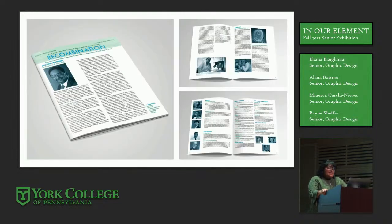Publication design projects like this one of a medical newsletter gave me a good insight of what my professional career could look like. Although not one of my most interesting assignments, this project gave me the confidence that I needed when starting my summer 22 internship at York Wall Coverings.